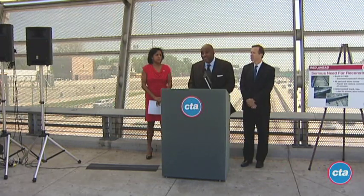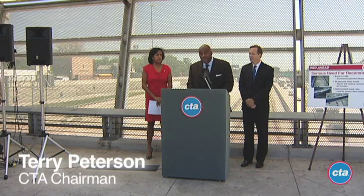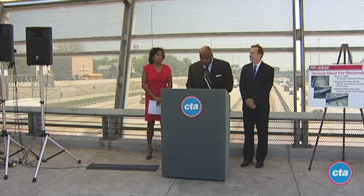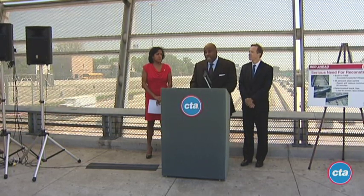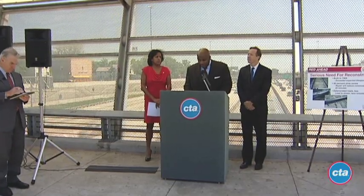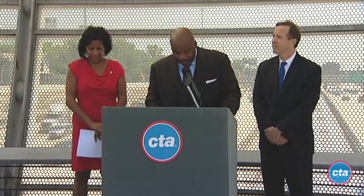It was 43 years ago, in September of 1969, that the CTA unveiled what was at that time its newest line, the Dan Ryan. But it was also the same year that Neil Armstrong took the first steps on the moon, Gale Sayers won the NFL rushing title, and Richard Nixon became the 37th President of the United States. And oh, by the way, gas was only 35 cents a gallon.